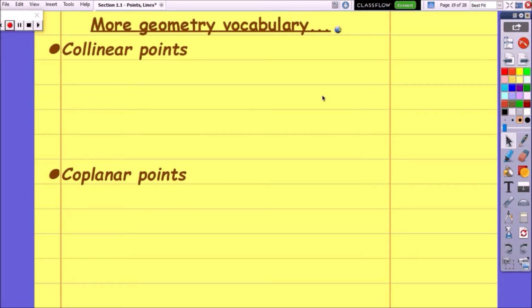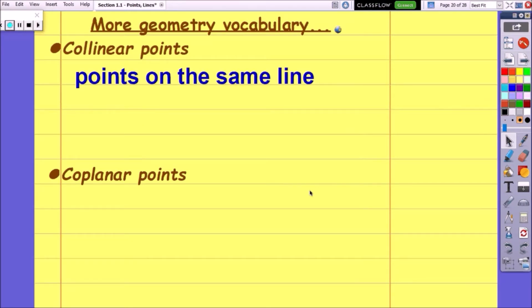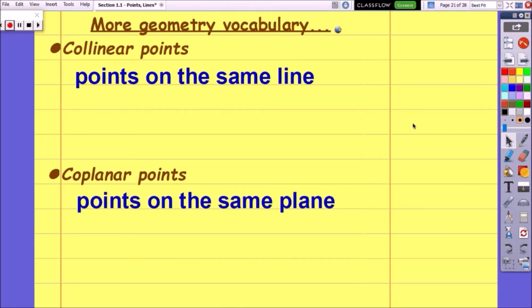All right, collinear points. We really defined what non-collinear meant earlier, but collinear points, here's your official definition, is that they're just points on the same line. Points on the same line. And again, that co means together, like to cooperate. You're going to operate together. So together on a line. And what's together on a line? Points are together on a line. Now, coplanar points, so instead of points being on the same line, it's going to be points that are on the same plane. Okay, so collinear, coplanar, going to be on the same line or on the same plane.